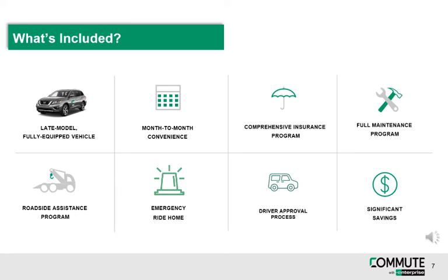So, what's included with our program? That late model vehicle, so 2020s, 21s, and 22s, with all of the newest safety and tech features, the month-to-month convenience of not having a long-term agreement or contract, just 30 days at a time. The comprehensive insurance program, which covers our vehicle up to a total loss, and then also covers third-party coverage up to $1 million per occurrence.